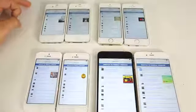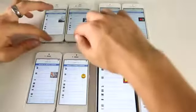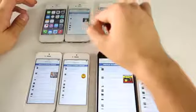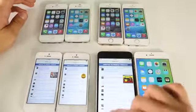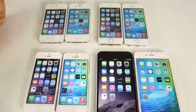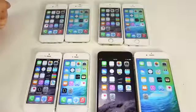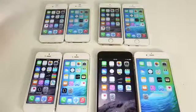Overall, performance is looking good. On older devices, looks like iOS 9 actually makes the performance just a little bit worse. And that proves true for system animations as well. They're a little bit choppier on older devices, but there is a definite improvement on newer ones. So at this point in time, I really wouldn't recommend upgrading to iOS 9 on a 4S or an iPhone 5. But if you have a 5S or above, go for it. It will improve the performance as well as the storage required will go down.